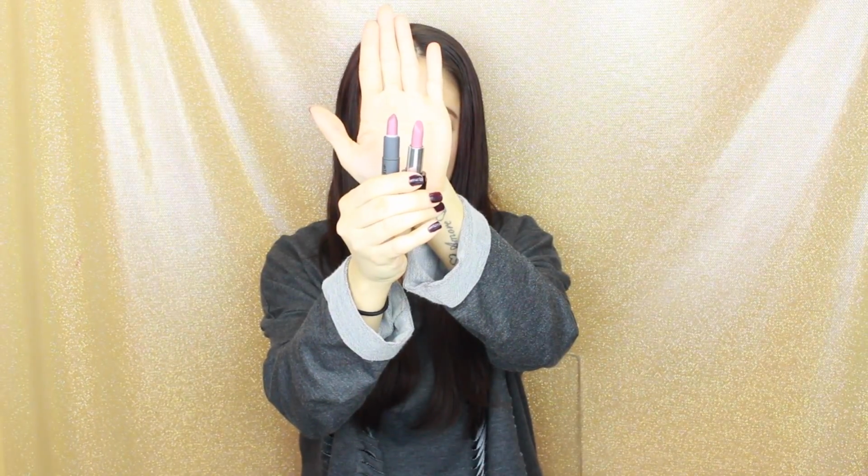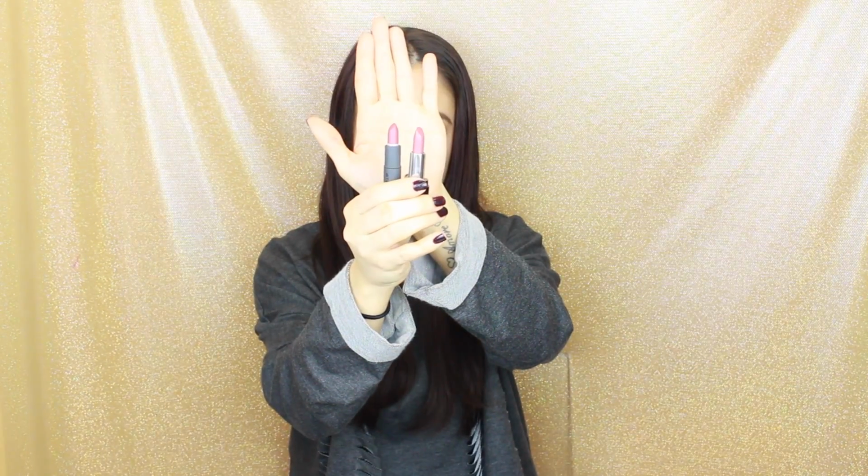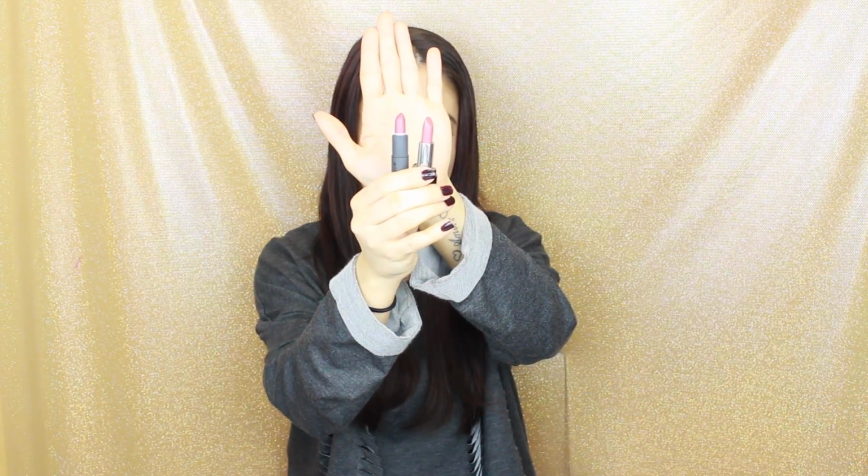I just want to show you how much product you get in both of these. So as you guys can see, you get a pretty decent amount of product in both of them. I mean, they are travel sizes, so you have to keep that in mind when you're purchasing something like this. That one's the Bite Beauty, this one's the Marc Jacobs. I'm not really sure if I told you the names of them. This one is in Slow Burn and the Bite Beauty is in Pepper. They are basically identical, as you guys can see.